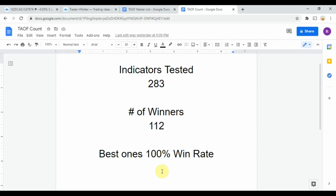So to date, we have tested 283 indicators. And out of those 283 indicators, 112 of them have been winners, which means that they have met or exceeded the 60% win-loss ratio threshold that we have set for them. The best ones so far were able to achieve a 100% win rate.